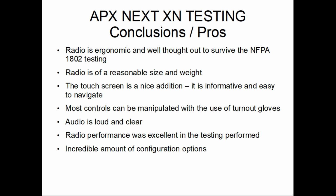Now, most of the controls of the radio can be manipulated with the use of turnout gloves. All the controls on the speaker microphone you can manipulate with turnout gloves on. The ABC switch, the concentric switch, and the switch that's just above the push to talk, I could not manipulate easily with the turnout gloves on.